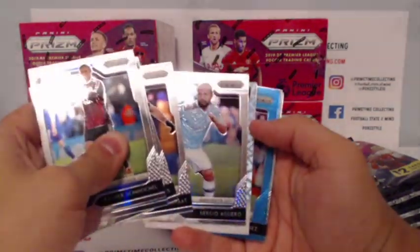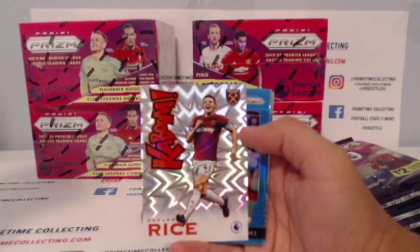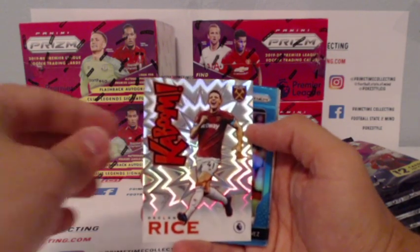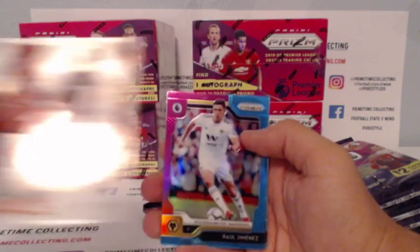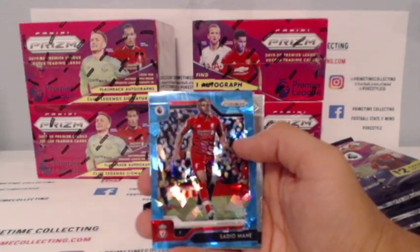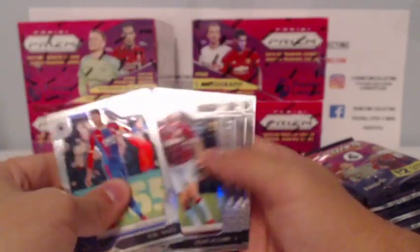Oh. Case hit. West Ham United, Declan Rice. Kaboom! Nice card for West Ham. Congrats on that. Raul Jimenez and nice. Sadio Mane, blue cracked ice. 23 out of 75. That was a nice back.